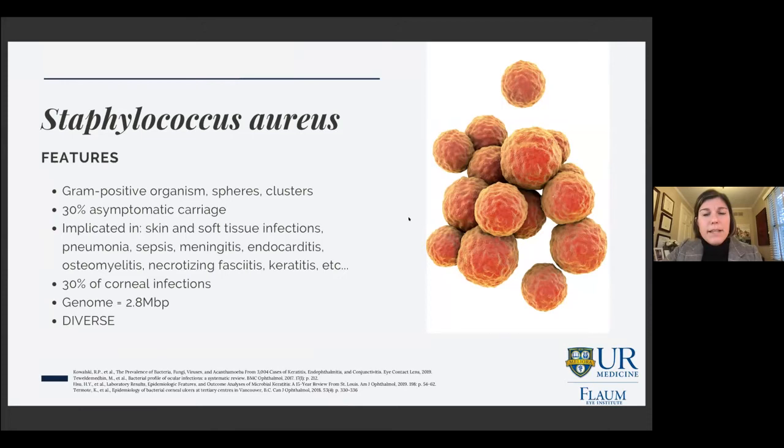It's interesting to think about because it's a pretty diverse bacteria. What I mean by that is calling Staph aureus just Staph aureus is a little bit like calling all of us Homo sapiens, which is really true. We're all human beings, but clearly there are many genetic differences amongst us as humans, and the same is true for bacteria. So Staph aureus is not just Staph aureus. There are many different subtypes and lineages of Staph aureus. And I'll delve into that in the coming slides.